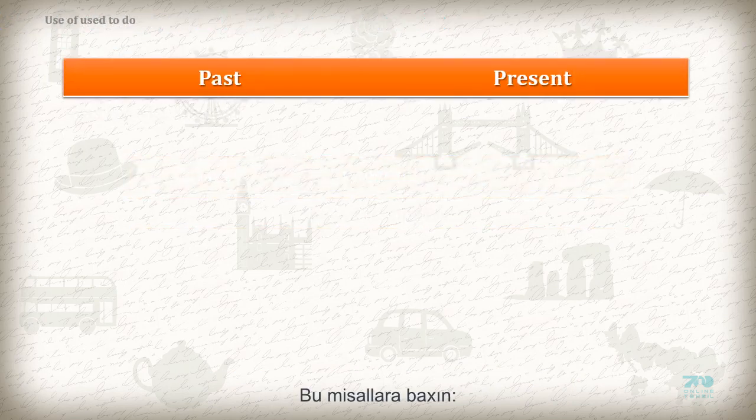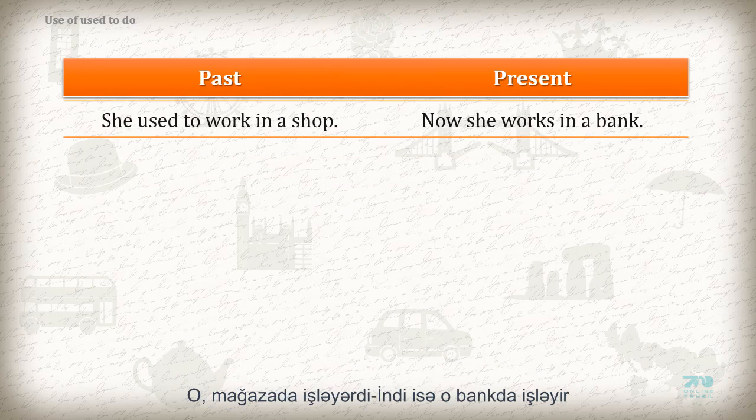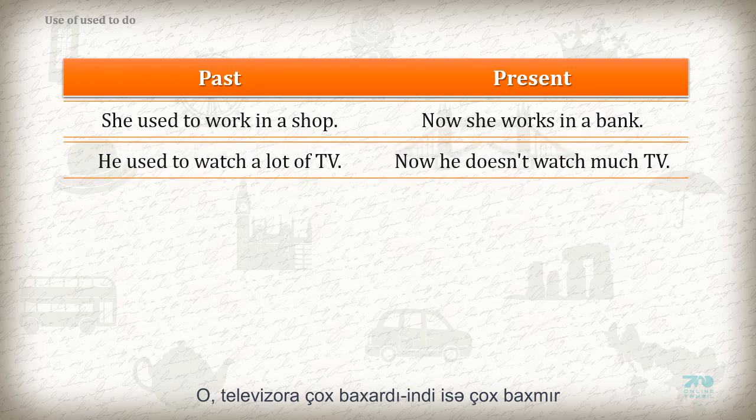Look at these examples. Past. She used to work in a shop. Present. Now she works in a bank. Past. He used to watch a lot of TV. Present. Now he doesn't watch much TV.